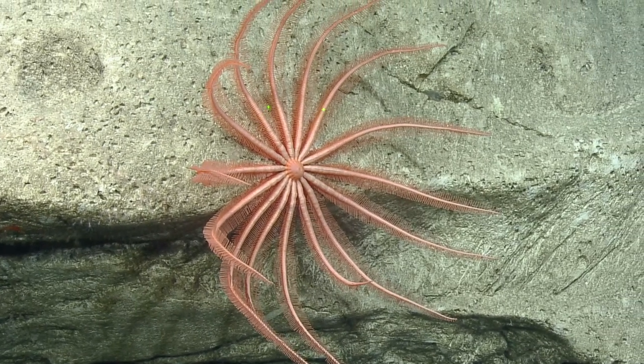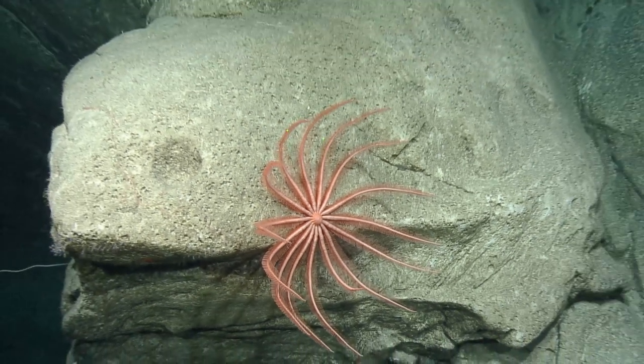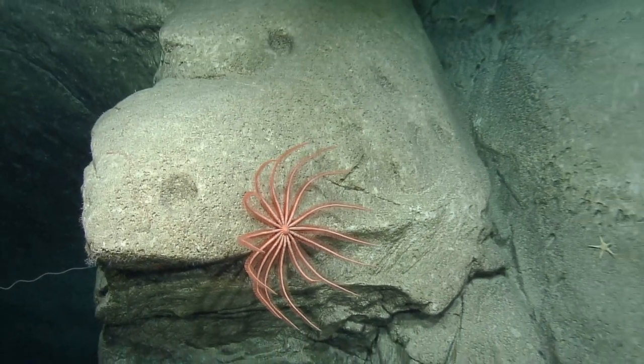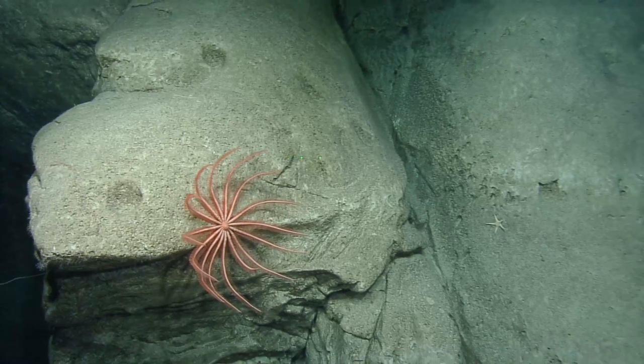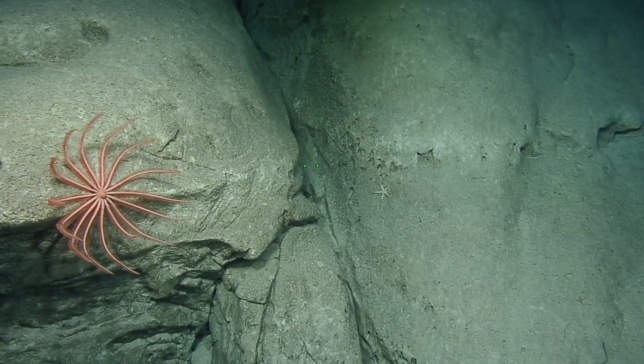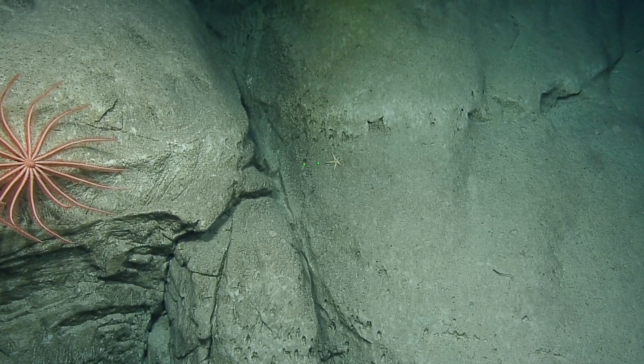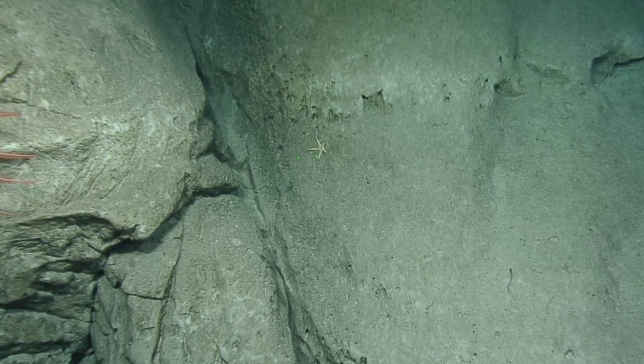Okay, that looks great. And then I don't know if we could do a zoom from afar or briefly on the white sea star to the right. Sure. Go ahead and zoom in. Some sort of eel. Oh, yeah.